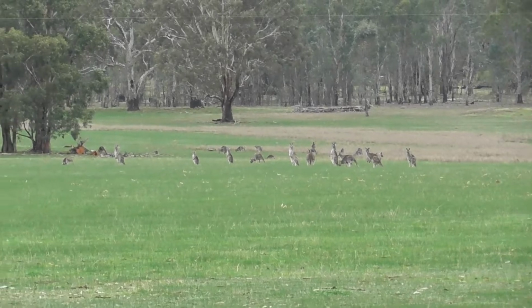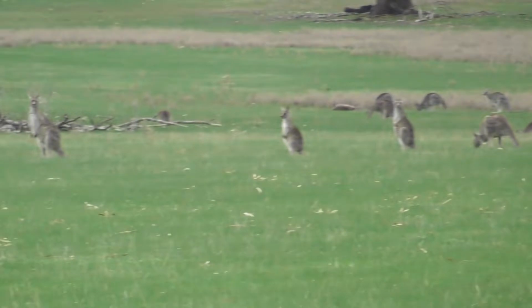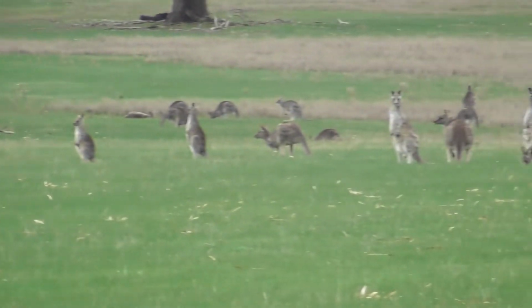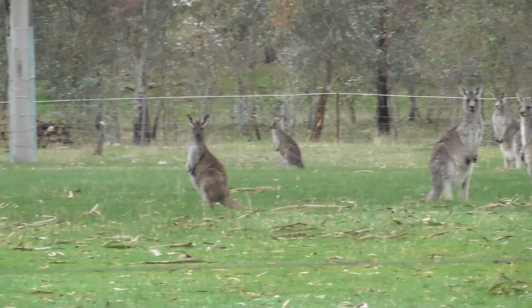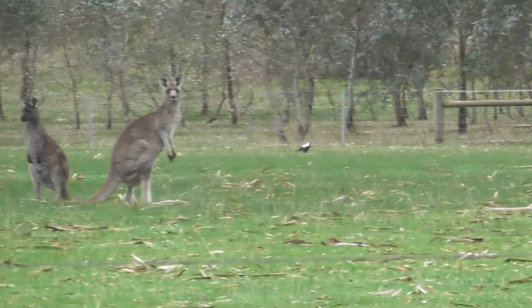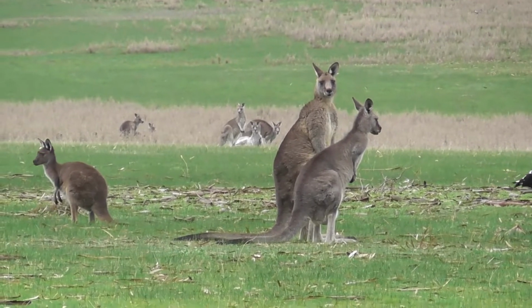Just a few kangaroos. It had been a good few days away and a welcome diversion. This is one of our favourite short trips away, and we've done it a number of times. We'll be back again soon.